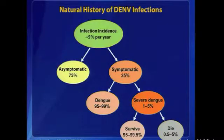To quickly review the natural history of a dengue virus infection, let's say you're infected. In many endemic areas, about 5% of the population becomes infected with dengue virus every year. The vast majority of them, of course, are asymptomatic, but about 25% will go on to have symptoms. And almost all of them will just have regular dengue. Only about 1 to 5% will have severe dengue. And out of that, a very small percentage die. With proper treatment, the percentage who die should be less than 1%.